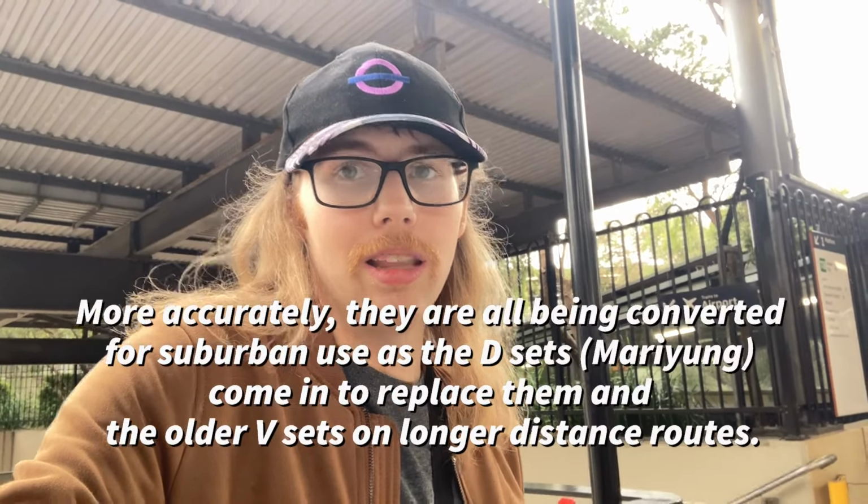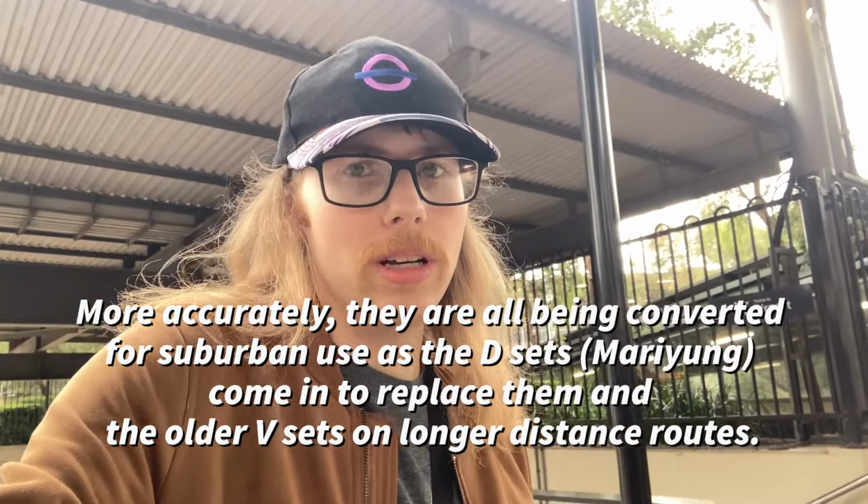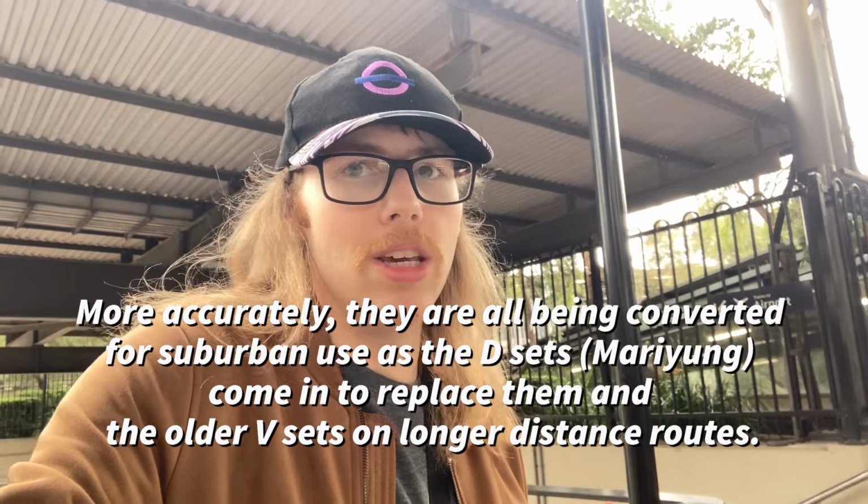I've got a bit of a wait here. So, hopefully my next train will be an H-set, which are kind of the more intercity services. They are operated by City Trains sometimes, but they usually do regional services towards places like Wollongong or Newcastle. I'll see you for that.